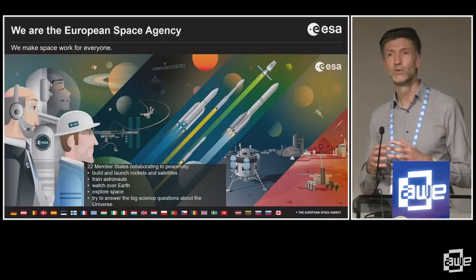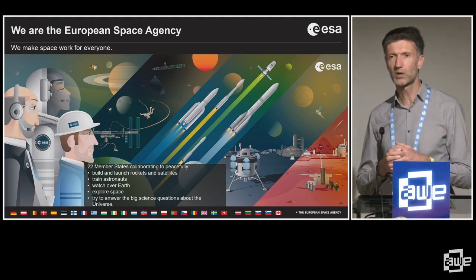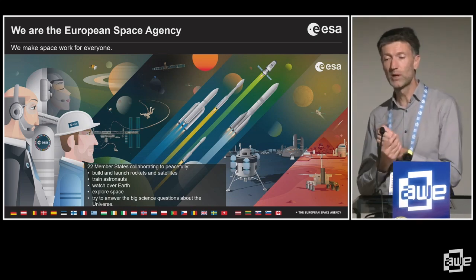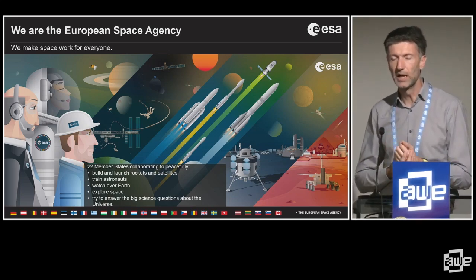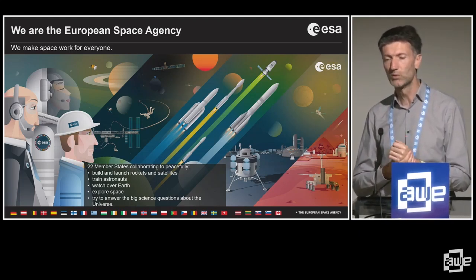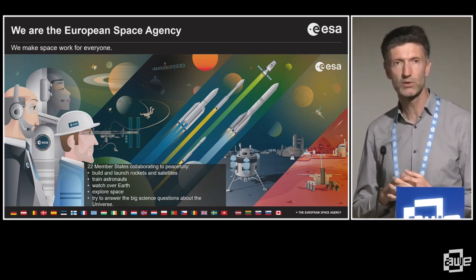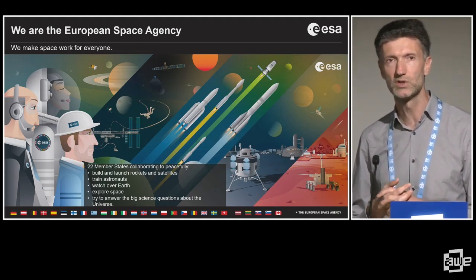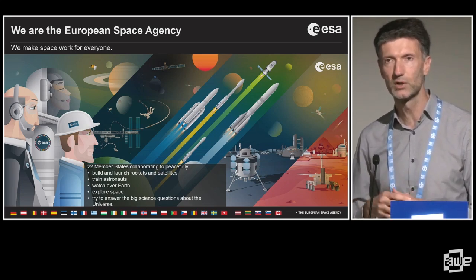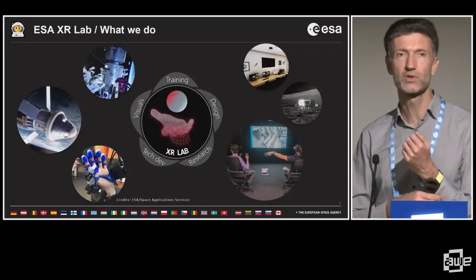So for those in the room who do not really know ESA pretty well, we are composed of 22 member states. Austria is one of them. And we build rockets. We have space missions at different levels. We build satellites. We train astronauts, and that's the reason why we are here today. We watch over the Earth with the Earth Observation Program, also in collaboration with the European Union. We explore space. We landed on Titan, which is the farthest point where a human craft has ever landed. And of course, we are trying to solve the science equation.